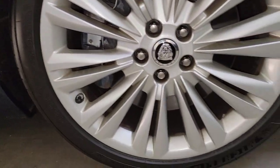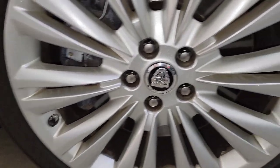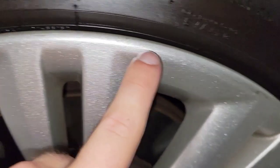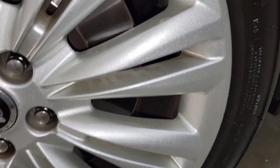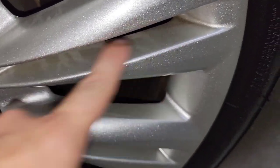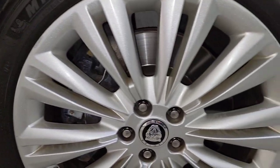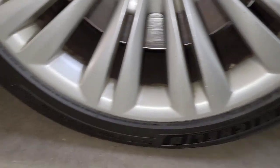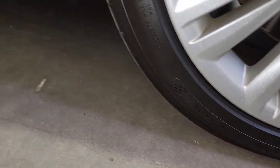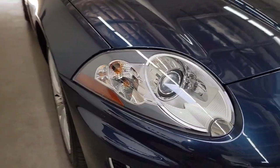All right, and the front passenger wheel, kind of similar to the driver's front, just not as much rash, but you can see a little bit where this was repaired, kind of filled in. Looks fairly well. You can see a little bit of streaks with the dirt. Not too shabby. Same exact tires once again, Pilot Sport All Season 4, 2022. All right, and let's check out the front of the car.